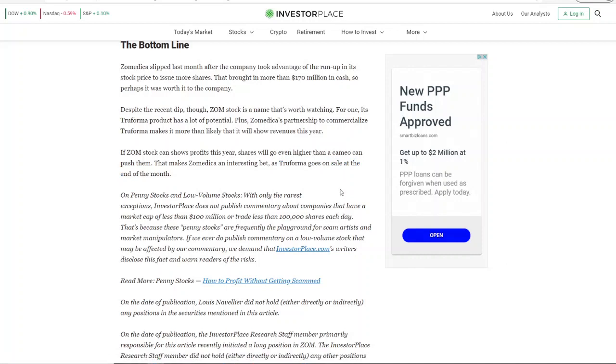I look forward to seeing your guys' thoughts on this one. How bullish do you feel about it? Do you think we can hit $3 or even make it to $5 or break through that?